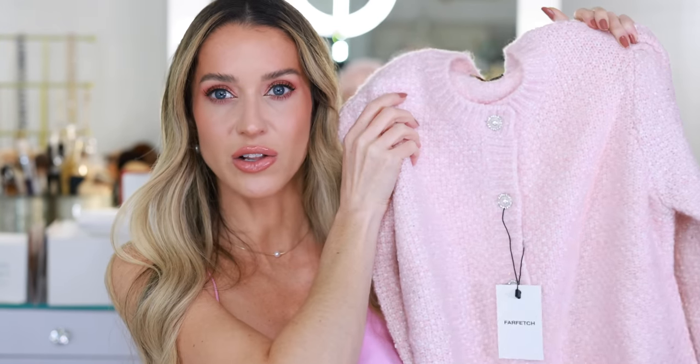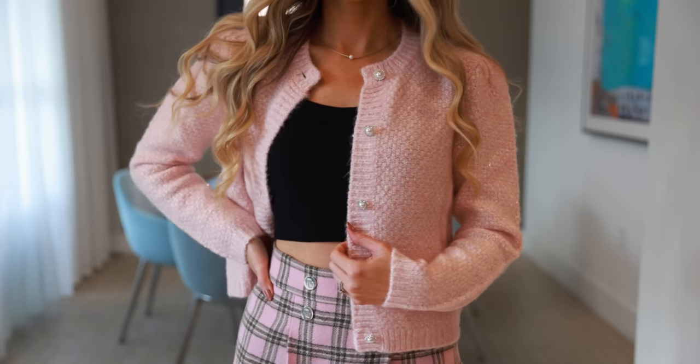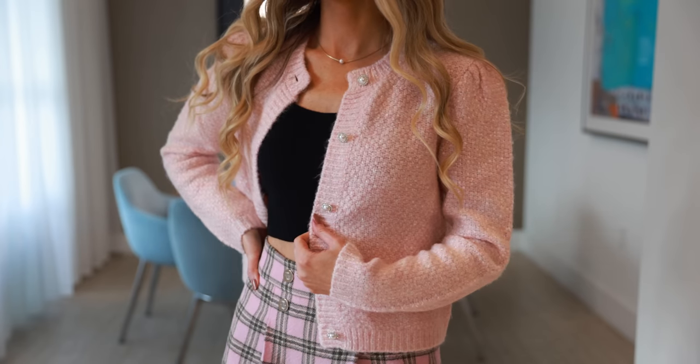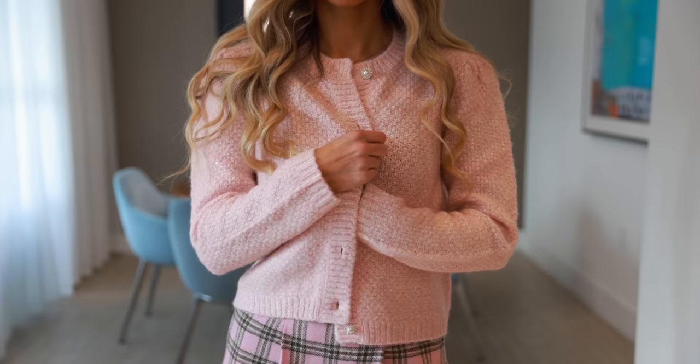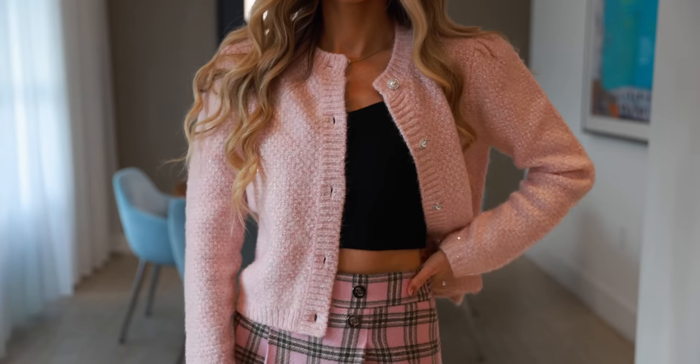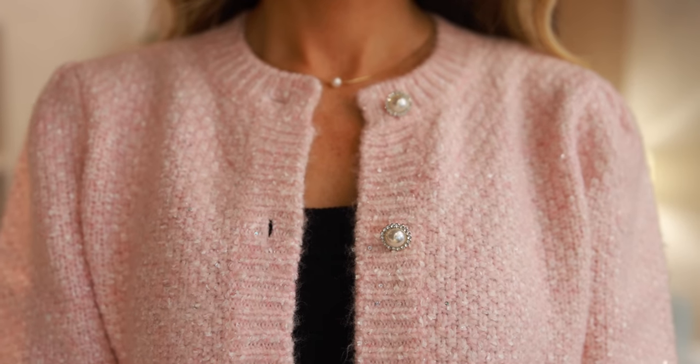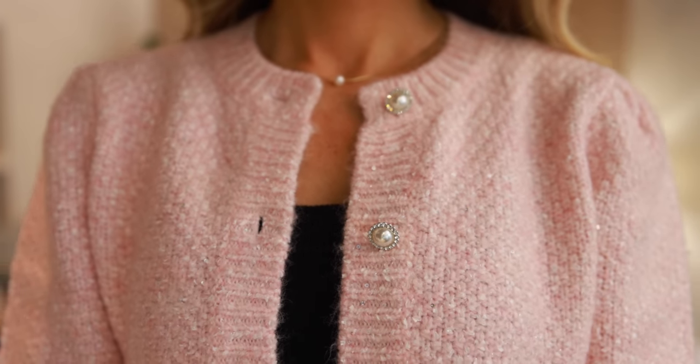And I love the color. This light pink is really beautiful. And it kind of has light pink, medium pink, and then a brighter pink stitch in when you look up close. The beautiful pearl buttons to match the black sweater with little rhinestones on the outside. I absolutely love this cardigan. And this is not a cropped length. So it's long sleeve, hits about mid-waist.